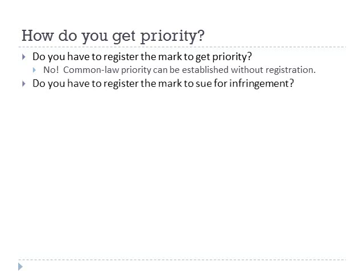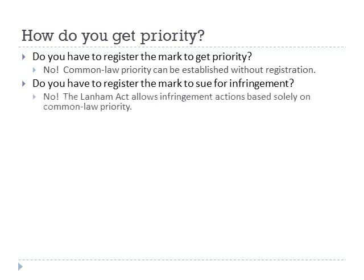Do you have to register the mark to sue for infringement? Well, with copyright law, that's a jurisdictional prerequisite. And with patent law, well, you have to have a patent. With trademark, nah. The Lanham Act allows infringement actions based on common law priority. You don't need to register for that.